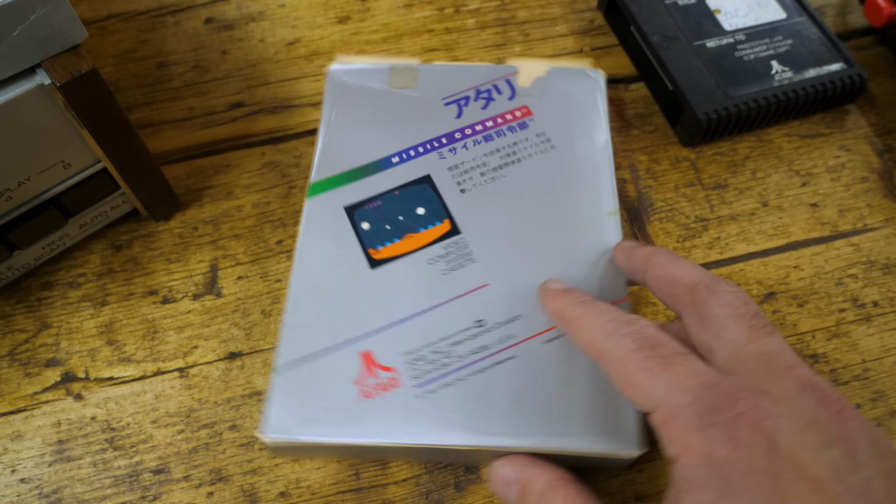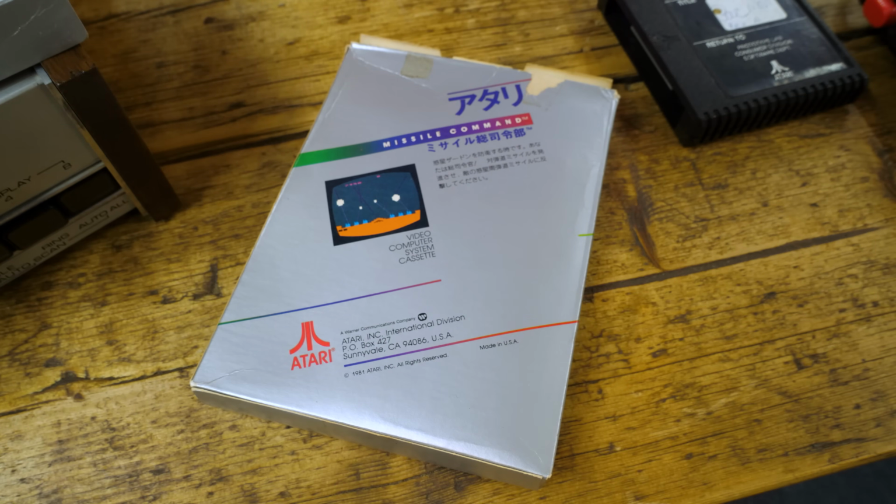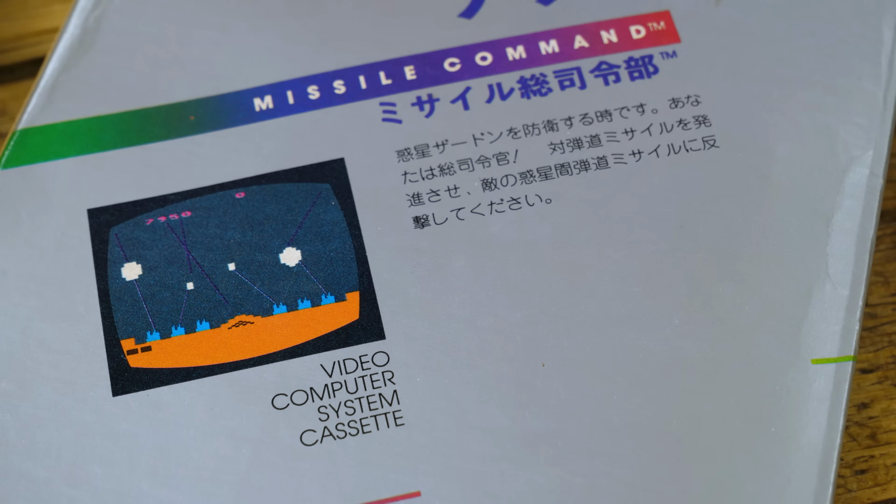But so these things probably ended up in landfill back in the day, just as excess stock. Yeah, I'm sure there's a Japanese version of that famous ET landfill somewhere with a load of 2800 cartridges buried in it. And you mentioned to me while we were playing that there's 4 joystick ports instead of the usual 2.